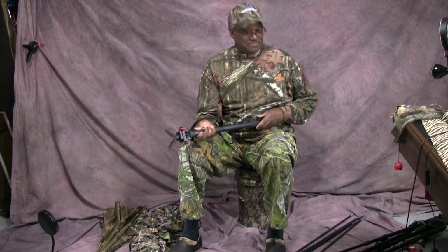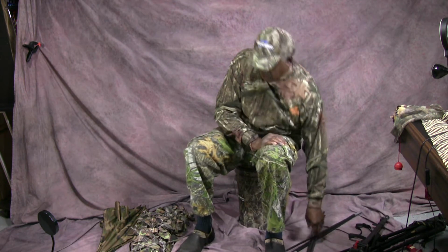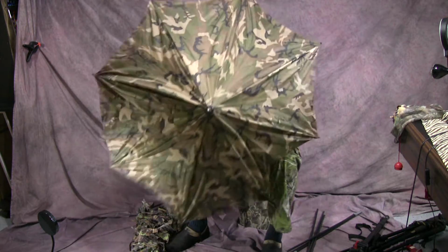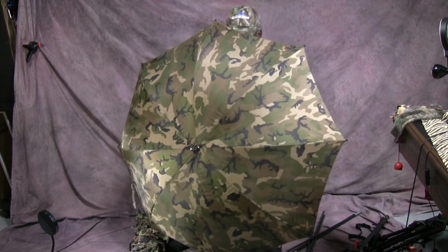Let's take a look at hides. Okay, I have a number of hides that I use. I'm going to go with a recommendation. I'm going to go with the easiest hide in the world first. This is just an umbrella. It happens to be camo. I'm sure you can buy them anywhere. But watch how instant this hide is.